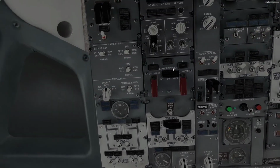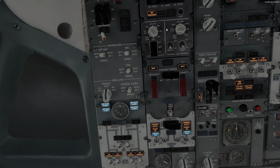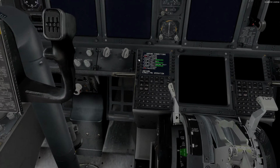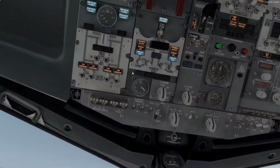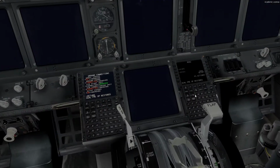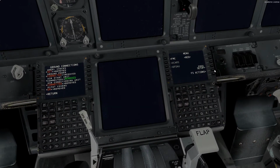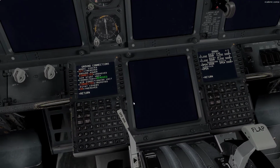So let's go and get this plane powered on before GSX starts moaning at me. So FS Actions, Ground Connections, ground power and air conditioning, and we can turn on the ground power like so, and dual FMC is restored. We go to FS Actions first, and we'll go to doors. Open that door. I need to reset this door, which is really annoying. There we go. And open these doors too. Like so, that's just going to stick on there for now.